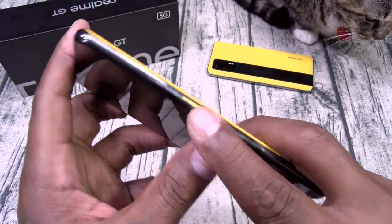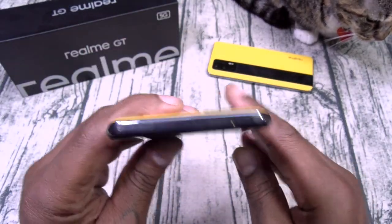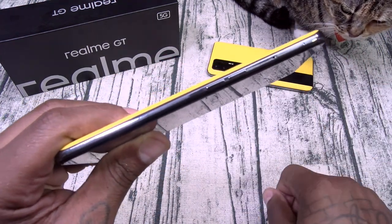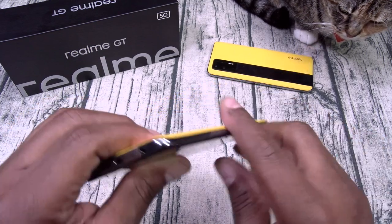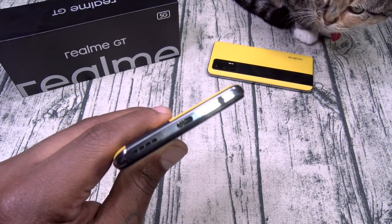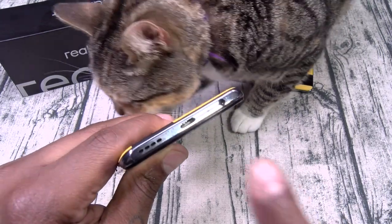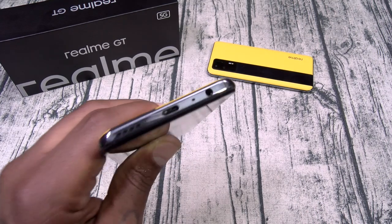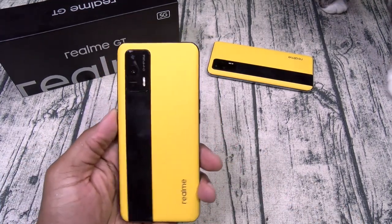Okay, now on one side, you got your power button. On the top, you got a mic. On the other side, you got volume up and down. There's your SIM tray, all right, dual SIM slots. On the bottom, headphone jack. All right, Samsung, Apple, pay attention. Headphone jack. There's your USB Type-C charging slot and a speaker grill. Now you're getting dual speakers on this phone.